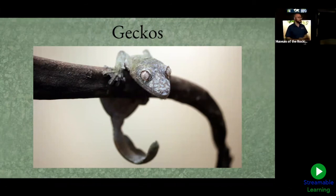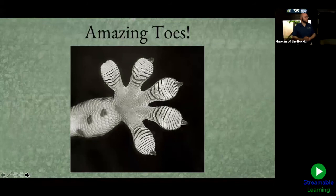Now, geckos are able to climb up glass thanks to their specialized toes. The next slide will show us a close-up of the bottom of a gecko's toe. I'm not sure what species this is. Full disclosure, I found this picture online. I don't have a camera good enough to show a good close-up shot of their toes.